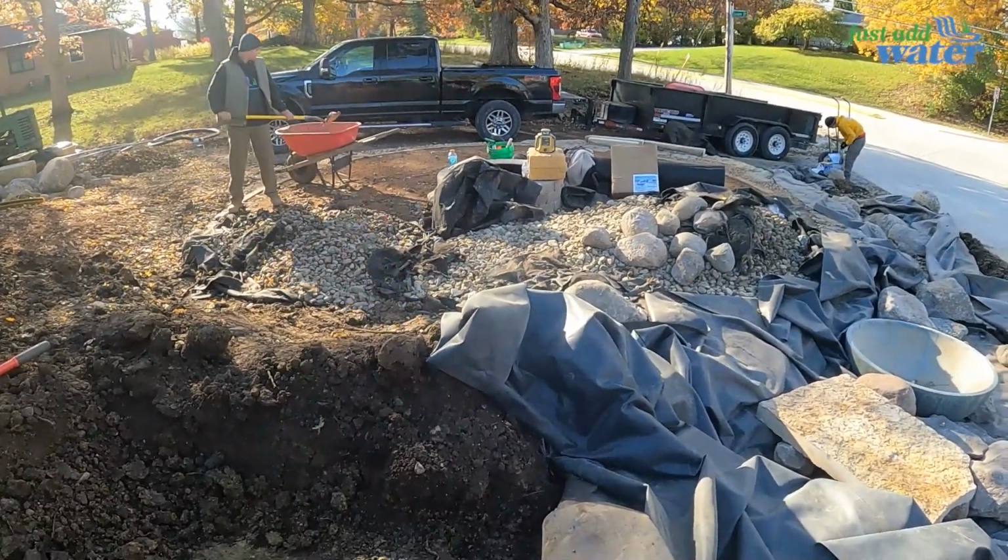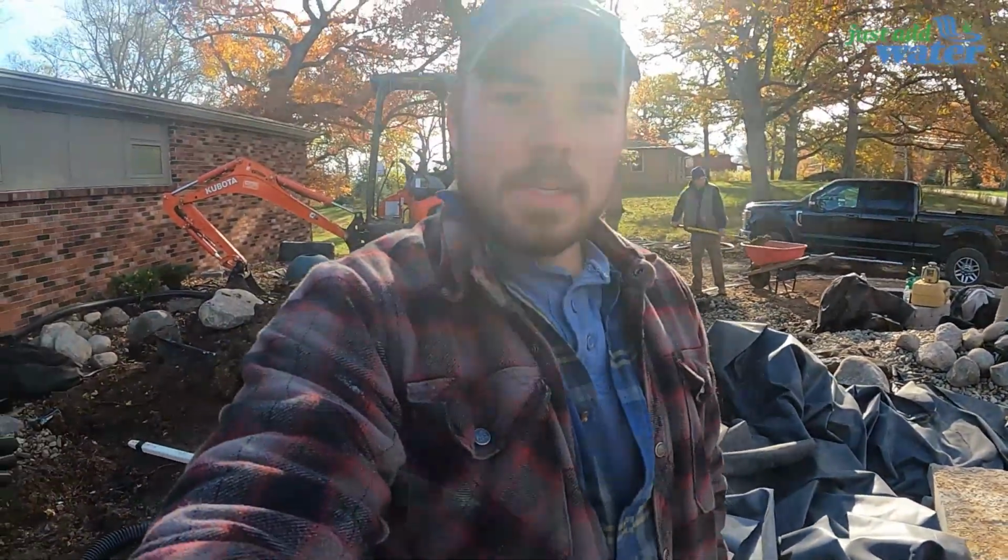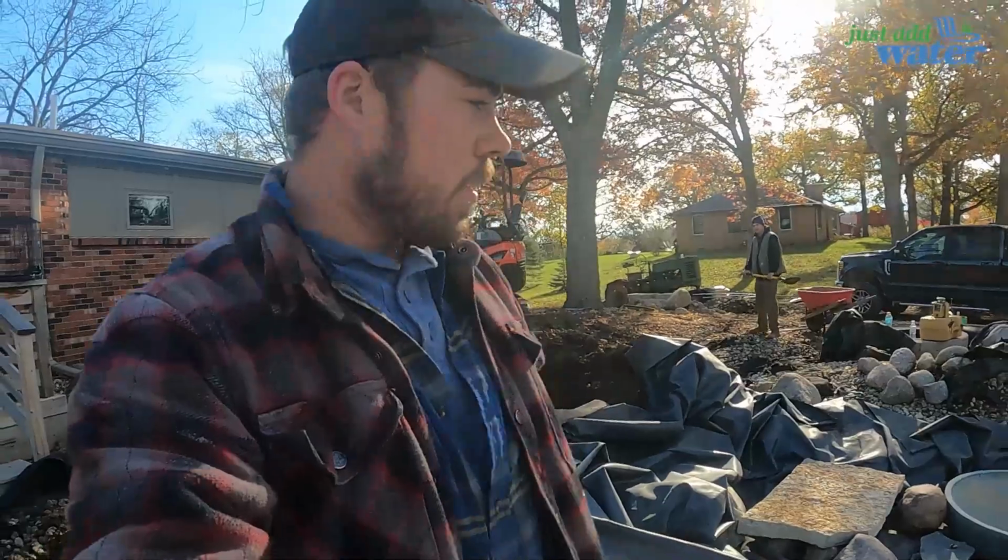We've kind of just claimed it as our own for this job. But yeah, we're making decent progress. Should have water running hopefully by end of day. We'll see. All right, so we got the last little bit of the pond finished up.